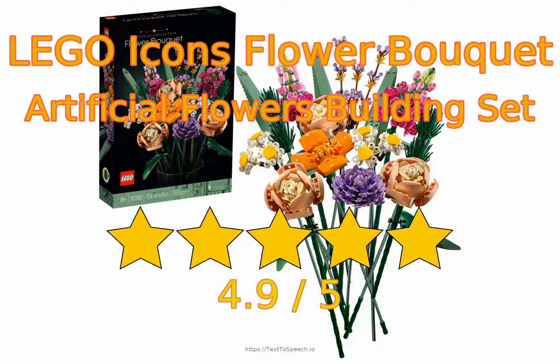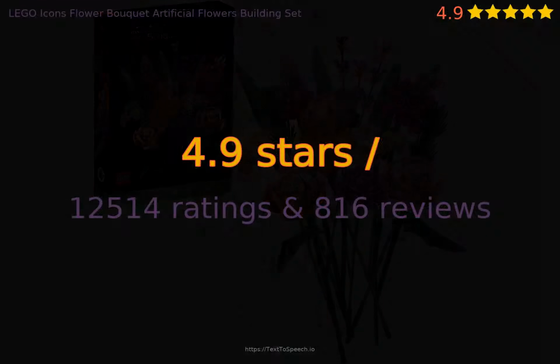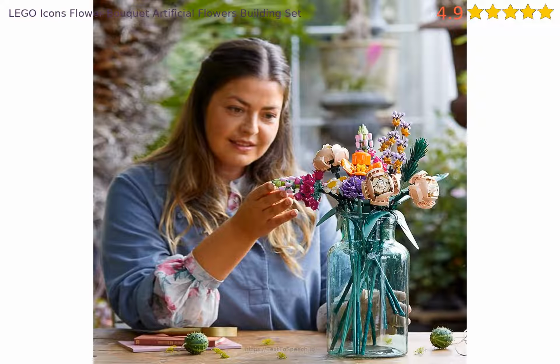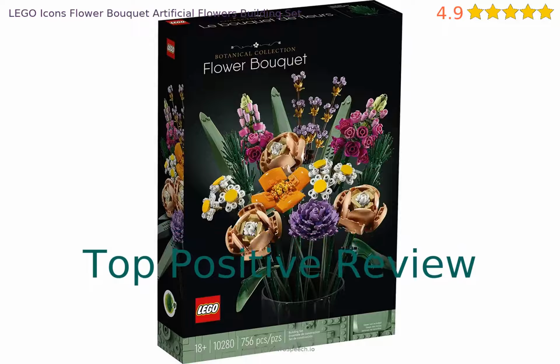LEGO Icons Flower Bouquet Artificial Flowers Building Set In-Depth Reviews. This product has 4.9 stars based on 12,514 ratings and 816 reviews. 98% of customers have overall ratings of 4 or 5 stars, while ratings of 1 or 2 stars account for 1% of all reviewers. Let's look at a recent positive review.